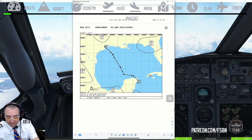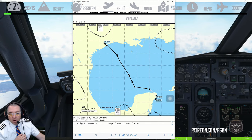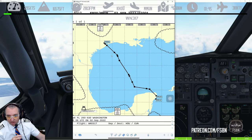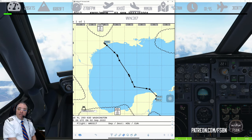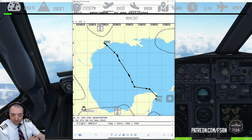All right, so there's our route of flight. You can see it kind of takes us from Houston, which is here, in the States in Texas. It's one of the biggest states in the United States. And we're going to be flying straight across the Gulf of Mexico here to the Yucatan Peninsula. That's what they call this. And then we're going right to Cancun, which is a holiday destination for those folks in Mexico.